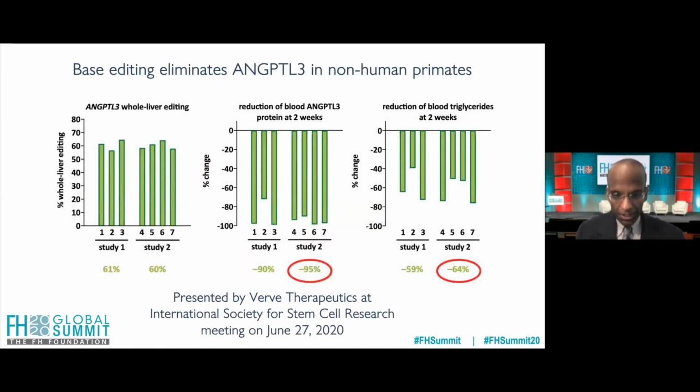So Verve Therapeutics has been building on the work from my laboratory and others' laboratories, extending the work from mouse models to non-human primates, monkeys, and you see some of those data here. These were presented by Verve at a conference last June. And so here they've targeted ANGPTL3 in the liver with base editing. And I want you to focus on the red ovals.